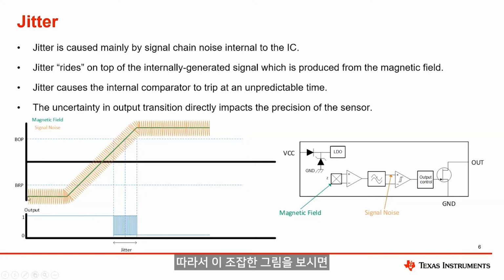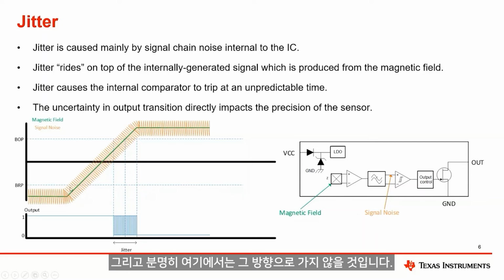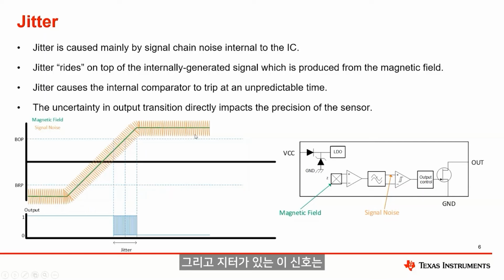So if you look at this crude drawing, I do apologize, but hopefully it gets the message across. You've got jitter that rides on top of the internally generated signal, for example, right? And obviously here it's not going to go in that direction. It's going to go in a vertical fashion, but hopefully you did get that message across that jitter rides on top of the internally generated signal. And what happens is that this signal with the jitter eventually will get to a comparator, and that comparator will kind of freak out. It will not be able to determine exactly when to switch because of the jitter available. So as the device internal signal is crossing through the BOP threshold, you can have a jitter as wide as this range here, right? Depending on how much your jitter is. So that's what we're trying to do, is to reduce that jitter so that we can reduce that jitter window, okay?